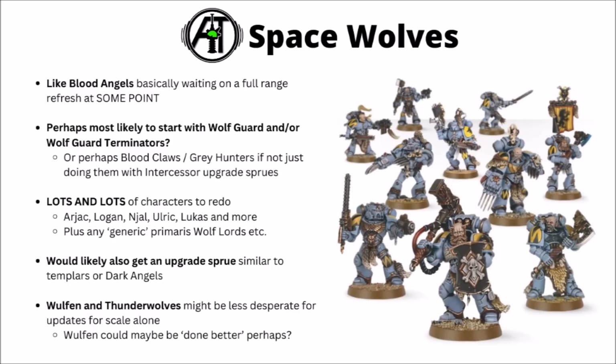For the Space Wolves, the Sons of Russ are in a similar sort of place to the Blood Angels, waiting on a full range refresh at some point with Primaris scaling, updating the aging line of Space Viking models to the modern era. I guess with how Games Workshop would start about that would probably be some upgraded Wolfguard or Wolfguard Terminators as an early offering. I don't know whether they'd do similar for things like Blood Claws or Grey Hunters, or just use Primaris sculpts with upgrade sprues to represent them as per the lore.